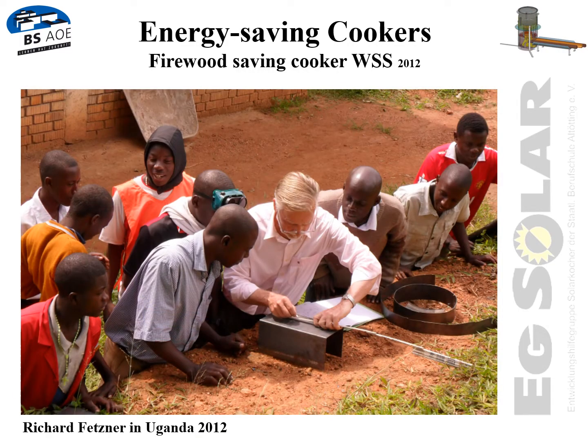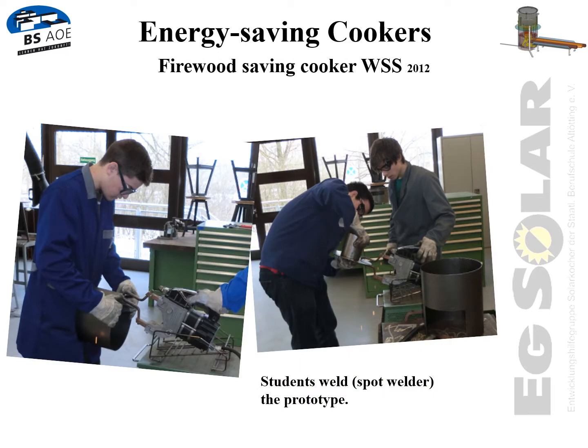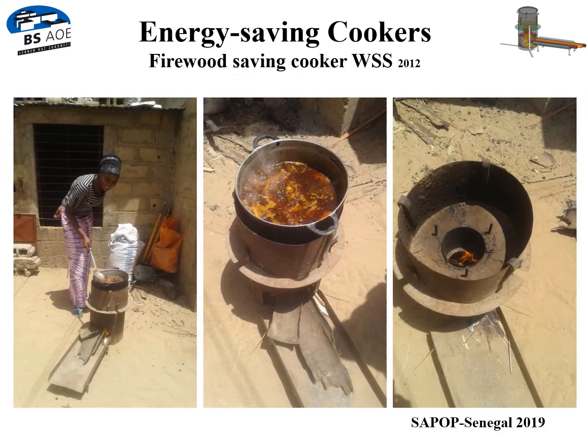On this slide, you can see one of our experts building a firewood-saving cooker on location in Uganda in 2012. These two photos show some of our students building a prototype. Here we are in Senegal, where we're presenting our cookers. And following the presentation, we can see one being used.